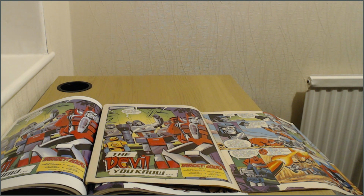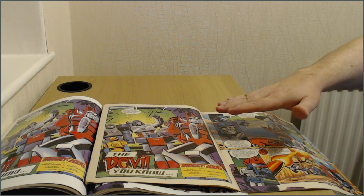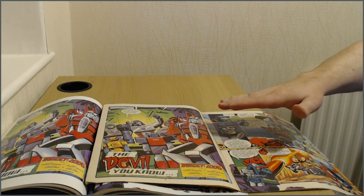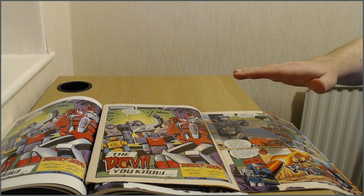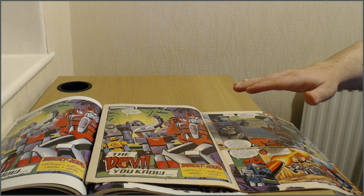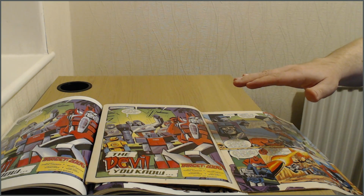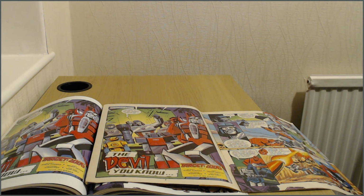So this was one of my more whimsical recent eBay purchases. This is a single issue of the UK Transformers Generation 1 comic from about 26 years ago now. Have I done my maths right? 36 years ago? Oh god, yeah, it could be 36 years. We'll figure that out in a moment.